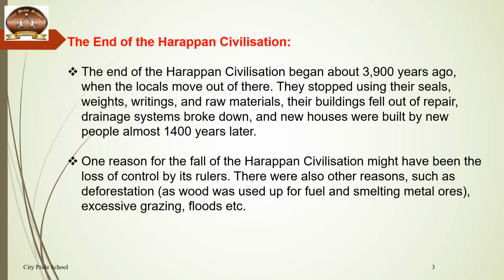It is also said that the people known as the Aryans must have invaded this civilization or these cities, and so new houses and a new setup were constructed over there. One more reason believed is that the rulers might have lost control over the people, and other reasons like deforestation, as wood was used up for fuel, maybe for smelting the metal ores or for baking the bricks.